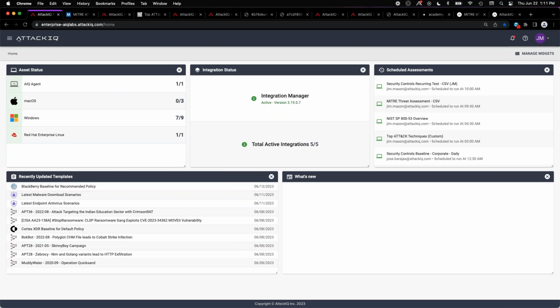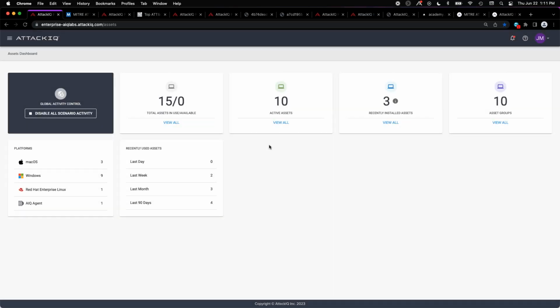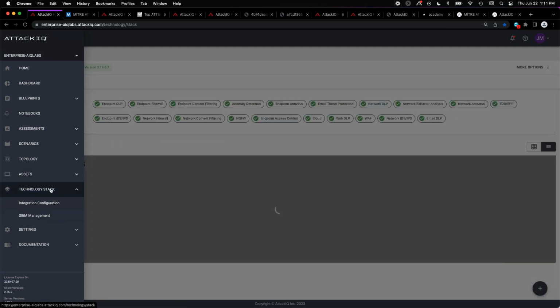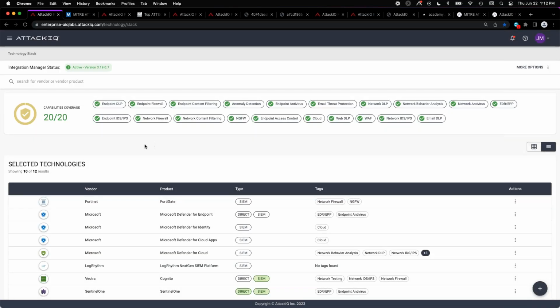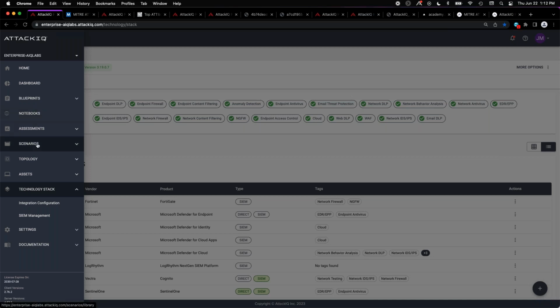To navigate AttackIQ is very simple. In the upper left-hand corner, just click on that stack icon, and this opens up a menu that shows you the administration, configuration, reference, and testing features. So things such as the agents that you have deployed or assets, along with full-on documentation, and even your technology stack or third-party solutions that you have configured with the integration manager. To get going within the platform, we'll go to scenarios.